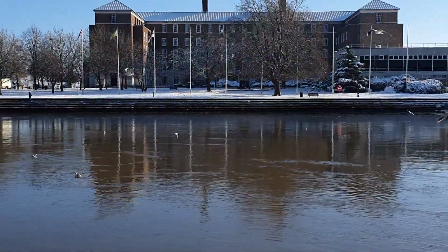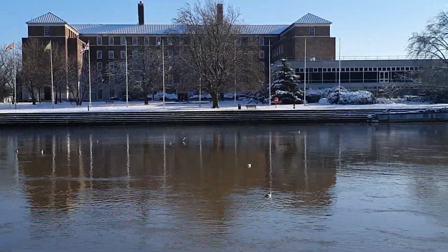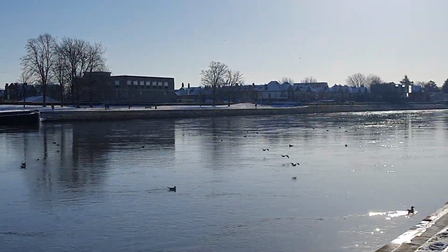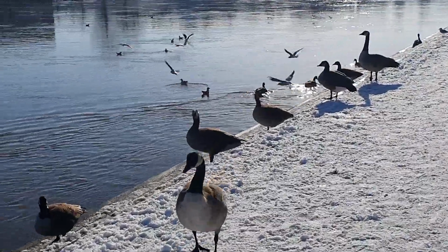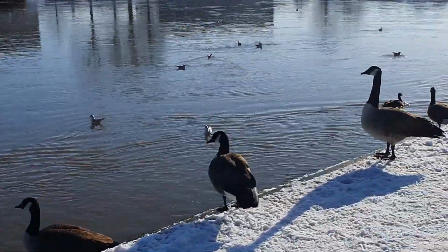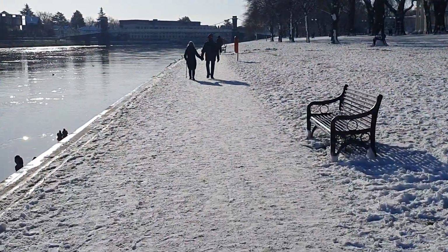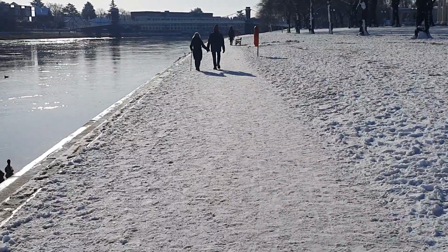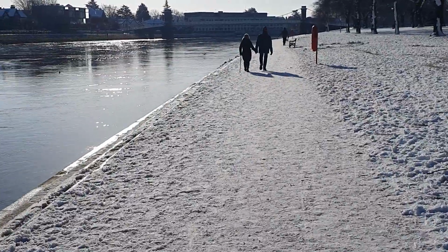In front of me we've got the County Hall, Nottinghamshire County Hall. We're going to follow upstream. There's just something magical about walking in the snow, and especially today as it's nice and bright and it's warming up at the moment, so hopefully it's going to be a good day.